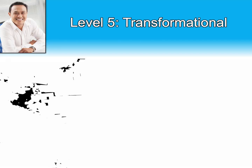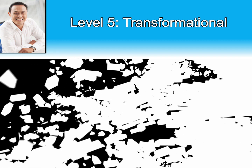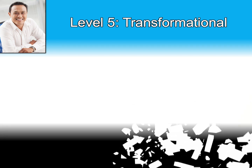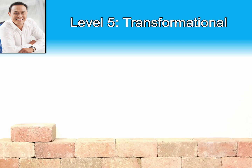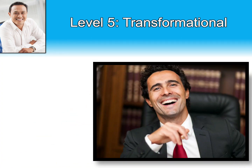Level 5 transformational leaders break things that aren't broken. They change things that are stable. They create new things out of the ashes of the old, or sometimes seemingly out of thin air. The force of their vision, and often their personality, can be difficult to resist. The role of the transformational leader is to shake things up.